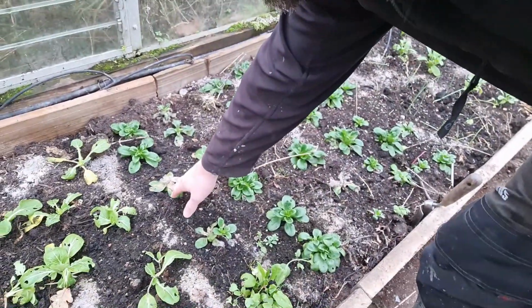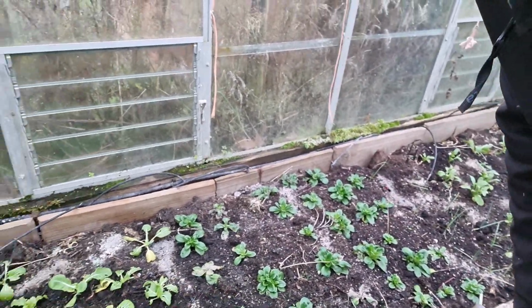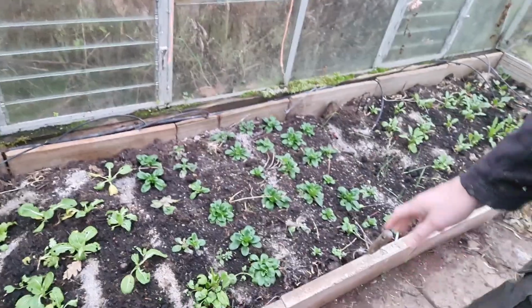A few of the lamb's lettuce got a bit of fungi. Probably want pulling out actually. Maybe I'll do that after I finish this video. But yeah, everything kind of survived in here.